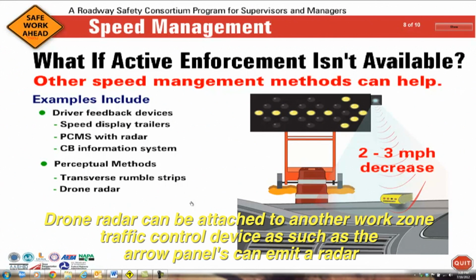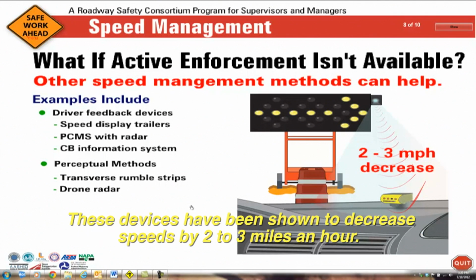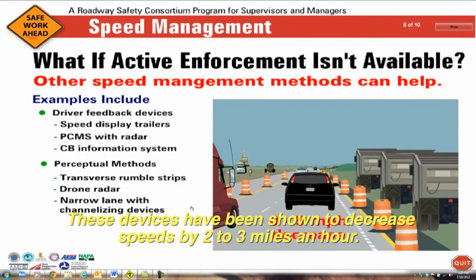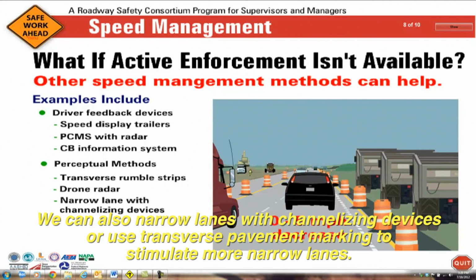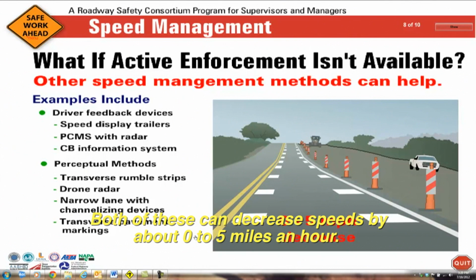Drone radar can be attached to another work zone traffic control device, such as an aero panel, and can emit a radar, and it makes people with radar devices in their car think that there's a police officer in the area. These devices have been shown to decrease speeds by 2 to 3 miles an hour. We can also narrow lanes with channelizing devices or use transverse pavement markings to simulate more narrow lanes. Both of these can decrease speeds by about 0 to 5 miles an hour.